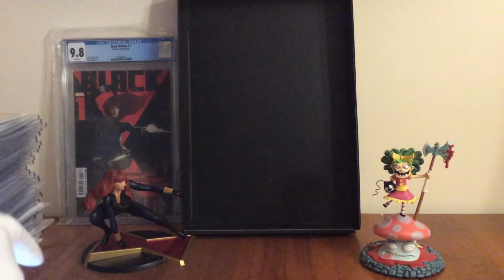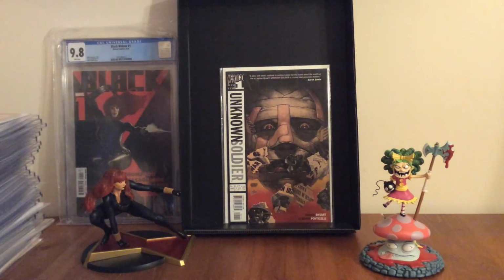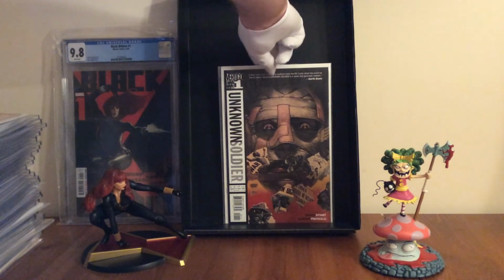Right, next one I have to show is this one. Here we have Unknown Soldier number 1, released by Vertigo Comics in 2008 and DC Comics. This book won a Glyph Award for Best Cover in 2009, illustrated by Igor Cordy. So yeah, it's another award-winning book, and I'm really pleased to have this in my collection. This cover is really cool actually, I do like this one.